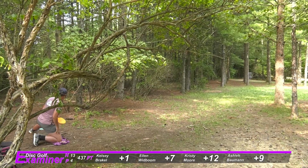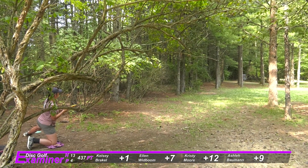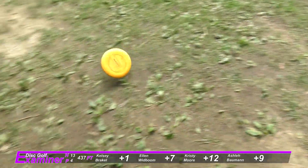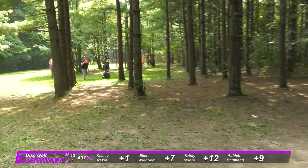Is this hole a par 4? It is. Yes, I see it. Yes. I see the pictogram in the lower left. I did not get that it turned as much as I wanted, but it's through the trees, and I'll have a look at a putt.